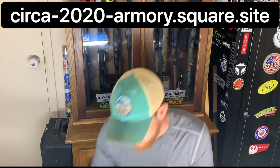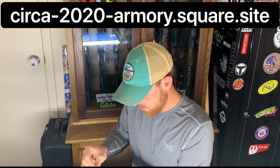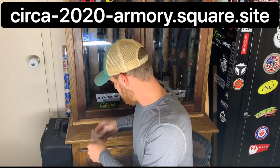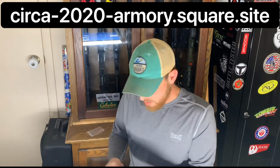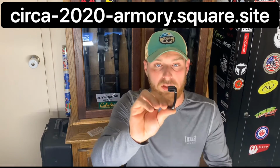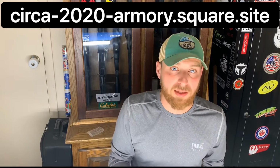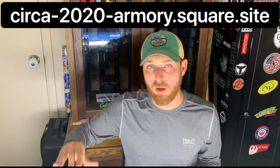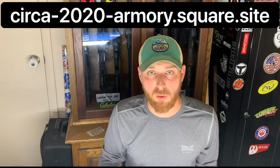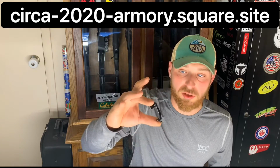Next up, the fast load bolt catch lever. Sorry. This is obviously, Magpul has the BAD lever. Phase 5 has their own battery assist device or bolt catch lever. We have the fast load bolt catch lever, guys.